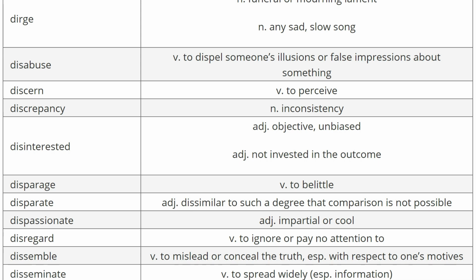Disregard. Dis, not. So disregard, not having regard, not having care. You do something recklessly with great disregard. You don't care about the consequences. They say to ignore or pay no attention to. Disregard the rules, to not pay any attention to the rules, to be reckless. To dissemble, not a word I use that often, but I believe it means to lie.